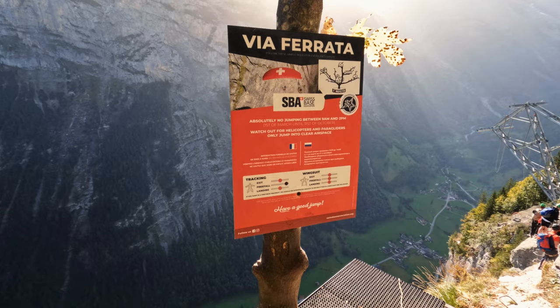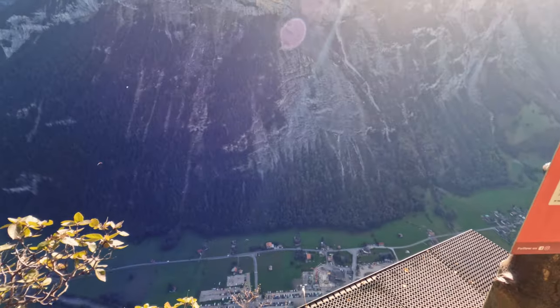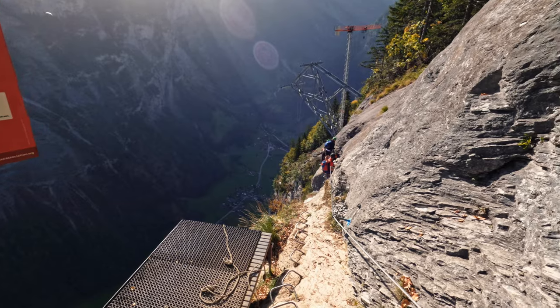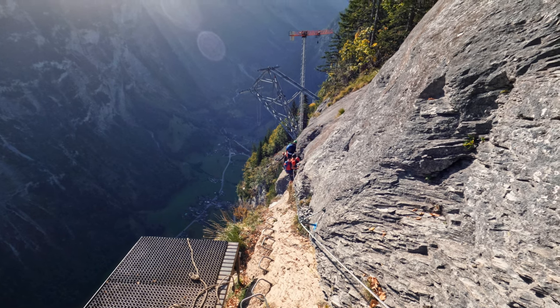That's crazy. If you wanted to, you can actually base jump right from here straight into that valley. I think right here is one of the sketchiest parts because you're sort of hiking right alongside the mountain. You see some people back there taking some photos.